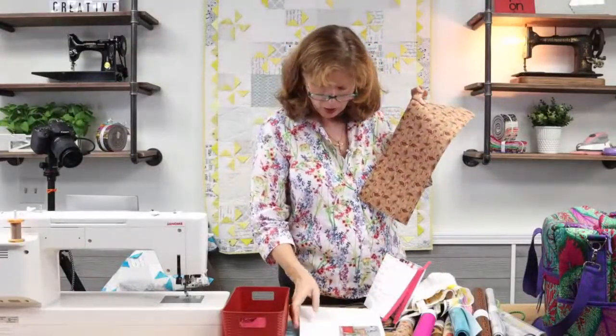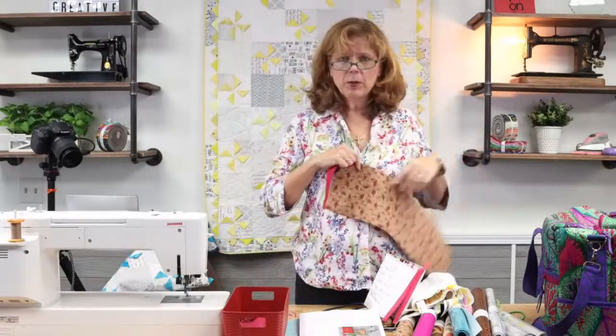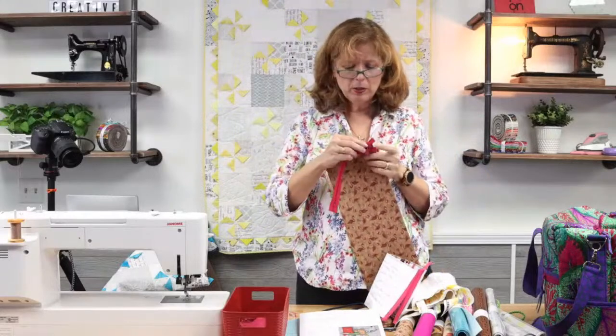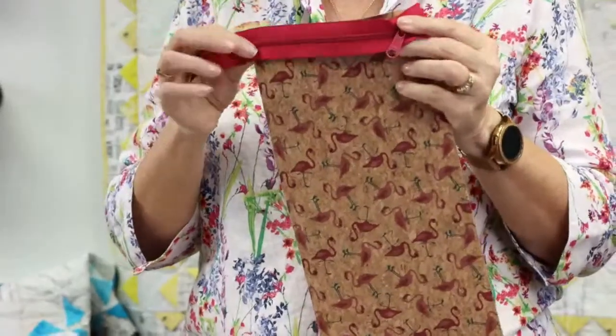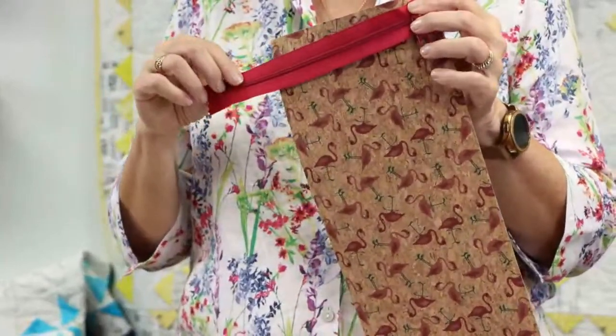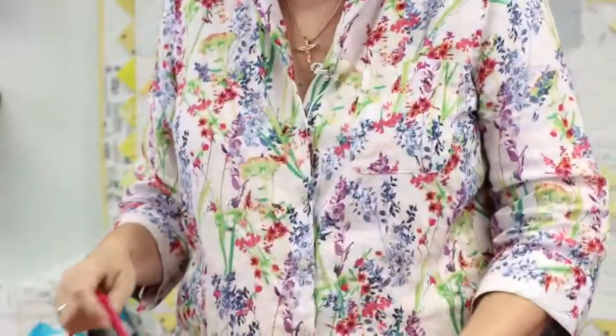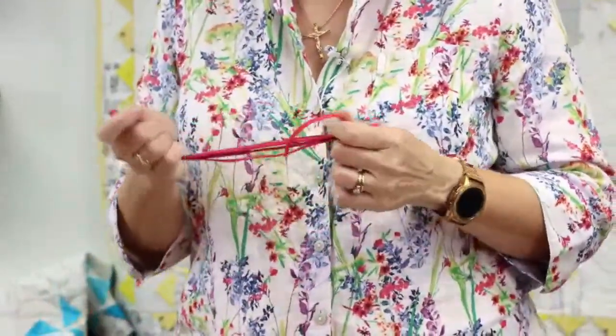Follow along here. You also need a 9-inch zipper. Well, if you're listening carefully, you're thinking, Mary-Jeanine, my bag is only 7 inches wide. Why do I need a 9-inch zipper? You're going to see why in a minute. It's really nice to have a few extra inches to play with, and I will show you why in a moment. And then finally, I'm asking you for 1.5 yards.